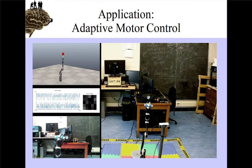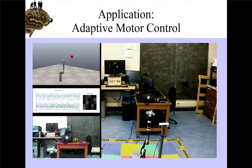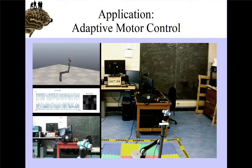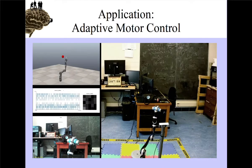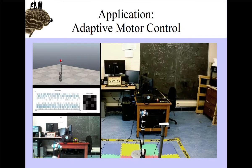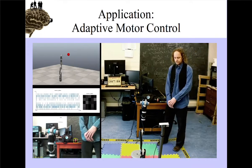But if you take a look at the real physical arm on the right, as opposed to the computer simulation of the arm on the left, on the right the arm has a heavy weight on it, and if we weren't learning to adapt to that heavy weight, the forces that the arm would be applying would be completely wrong, and the arm would be at a much lower point in that space.